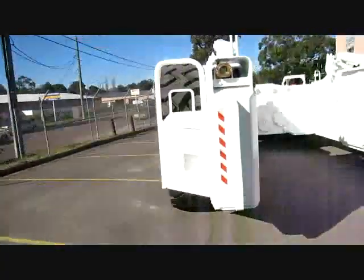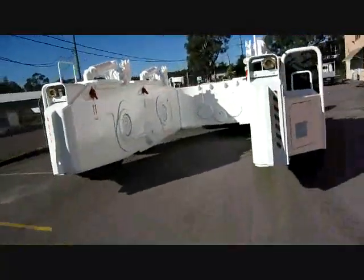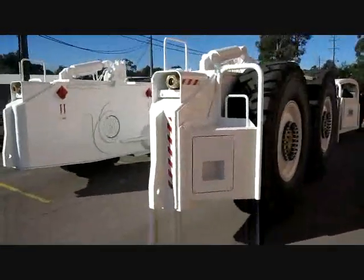What I'm going to get my grandson for Christmas. One of these. It's about $2 million. I don't think it's a Mattel toy.